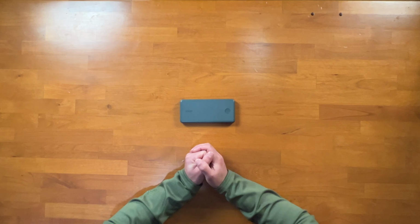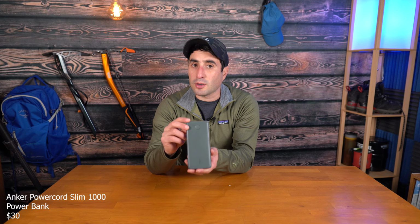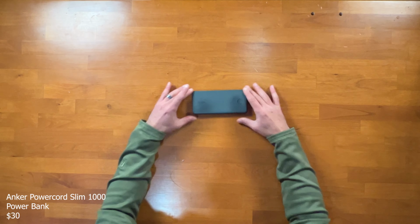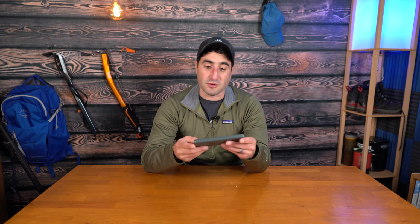Another gift idea for the backpacker hiker in your life is the Anker PowerCore Slim 10,000 milliamp power bank. This is an awesome power bank considering how lightweight it is and how slim it is. It's not going to take up a lot of bulk or anything. You don't have to worry about carrying, you know, like a solar power thing. Just get something that holds a lot of milliamps, like 10,000. You can do numerous charges with this for your phone, maybe your watch or whatever like that.